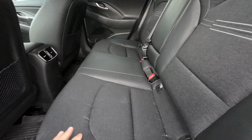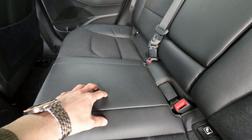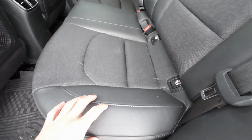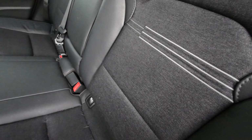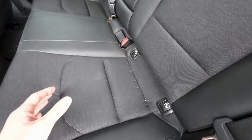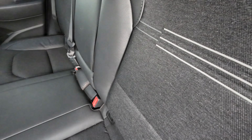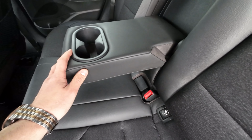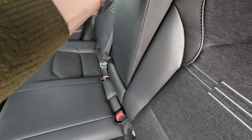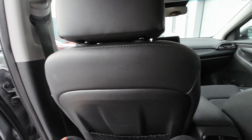Just a quick update on these rear bench seats. This center part and these outside details are in some type of leather, while the center area is in some type of dark gray fabric. Isofix anchor points on each side, and the good news is that there is a center armrest with leather and 2 cup holders.